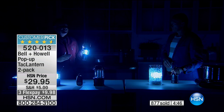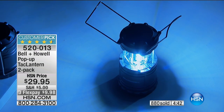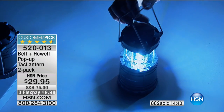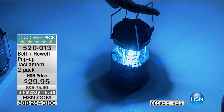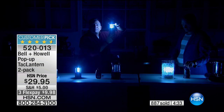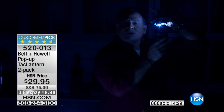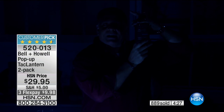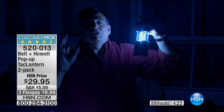So if you do have a situation where there's a blackout, some kind of a power outage, you're gonna have tremendous amount of light. Plus you can hang this. That's what that's made for, if you want to hang that on a hook somewhere. And remember, if I want to dim this, all I'm going to do is start to push it down, and very slowly you're going to see the amount of light on me start to go down until it's out, and then full on again. Tremendous amount of light, latest technology from Bell & Howe.